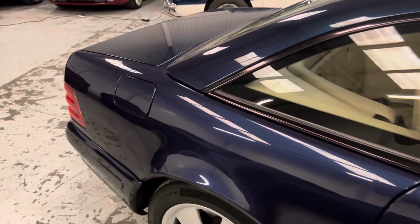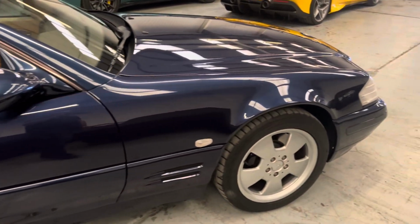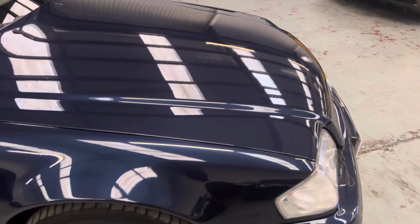Just a very nicely presented car. It's come out of long-term ownership. The chap had it since 2016, and as you can see, presents beautifully well.